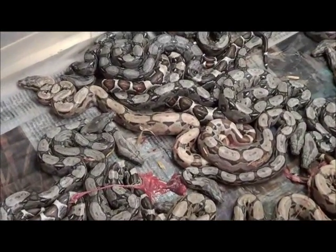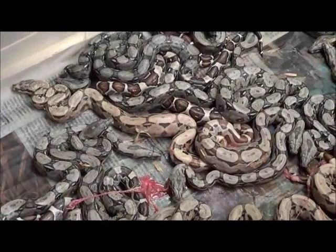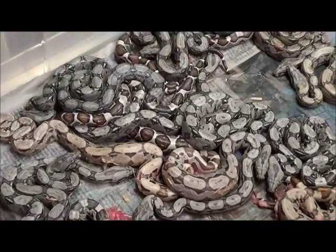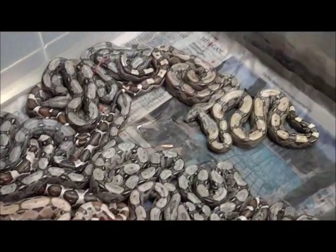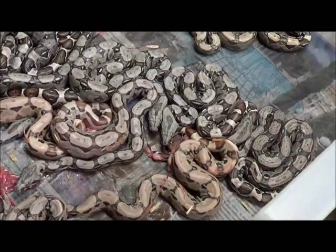So, I mean, we have potential dominant stuff. We have silver pastels. We now have silver arabesques. The Hypo Silvers, which are just outrageous. So there's a whole lot of stuff.